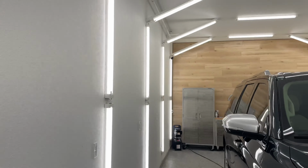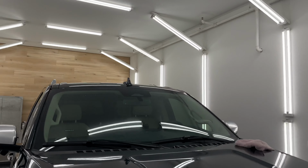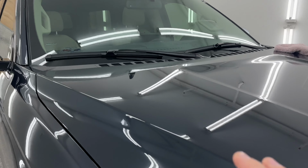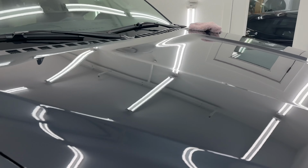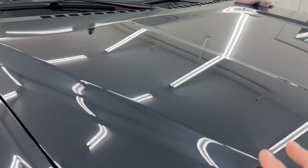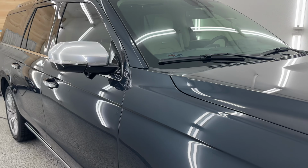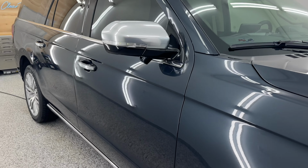First off, we're here in the detail bay. I've got all my lights really, really bright. What this does is allow me to actually see defects, dirt, grime, anything like that, and pull those off of the vehicle, because that's what we're here to do. What the lights also do is show color variation. So let me tell you what was going on.